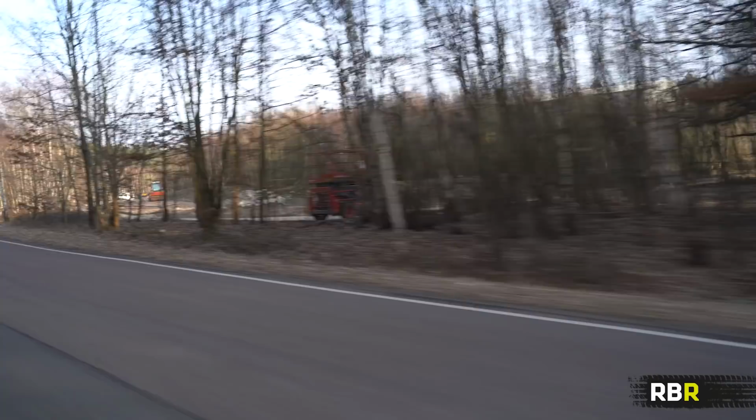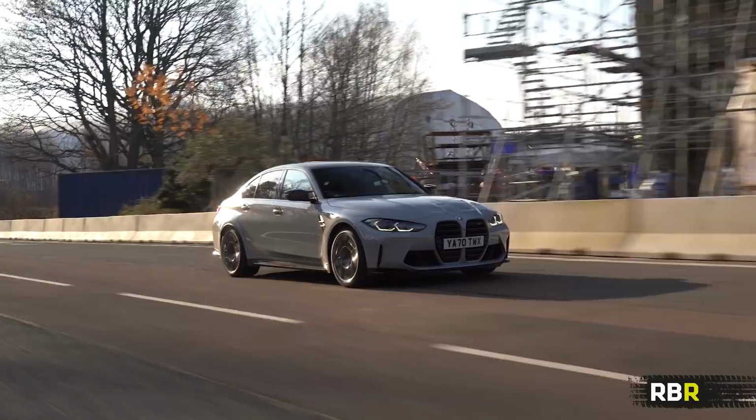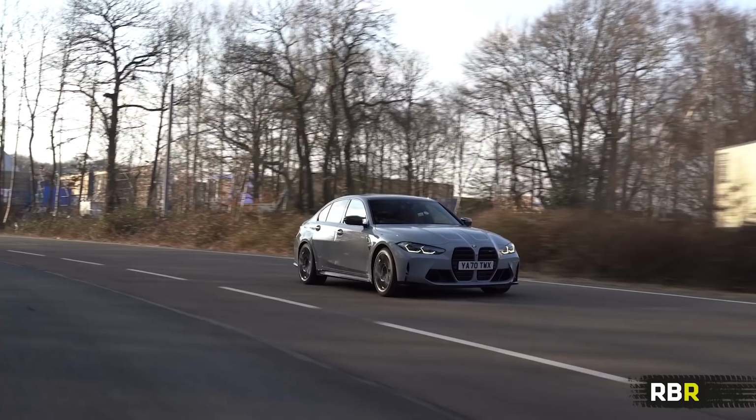Right, let's have a look at the gearbox. They say they've changed the tune on it. See how aggressive it is. Shifting pretty instantly. Further downshift, instant. Wow, it does react a lot quicker than what I've seen in the M5 and the M8. So definitely whatever they've tweaked here, working really well.